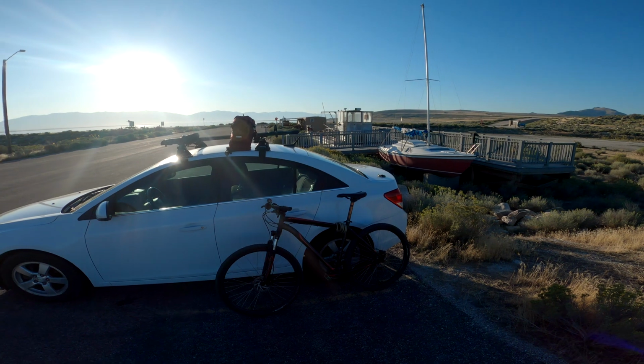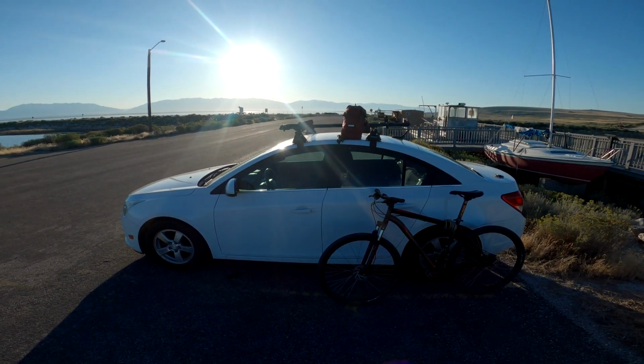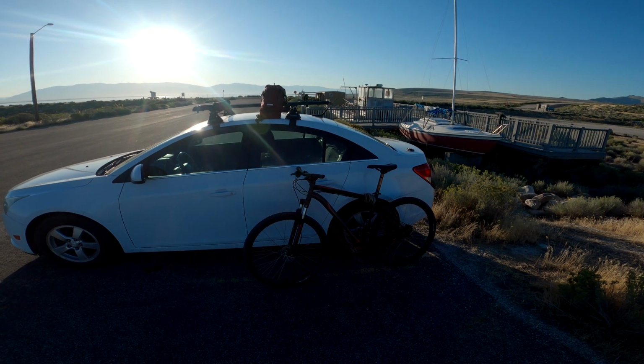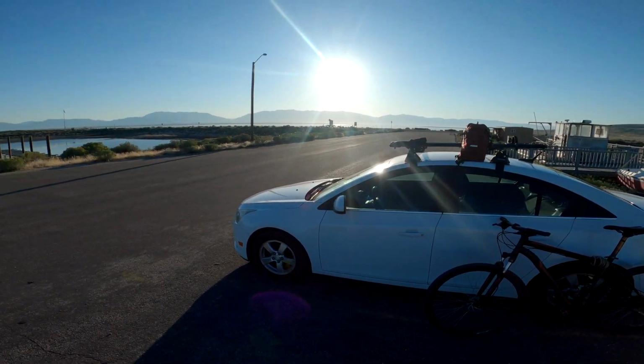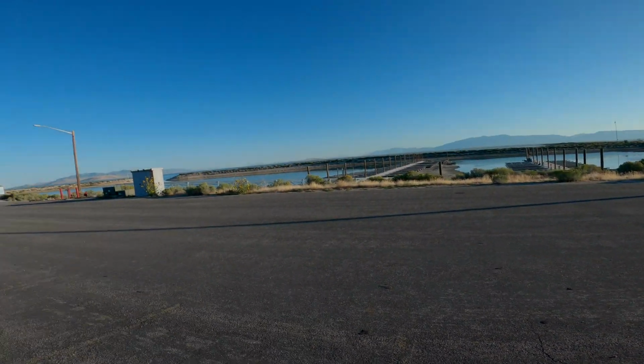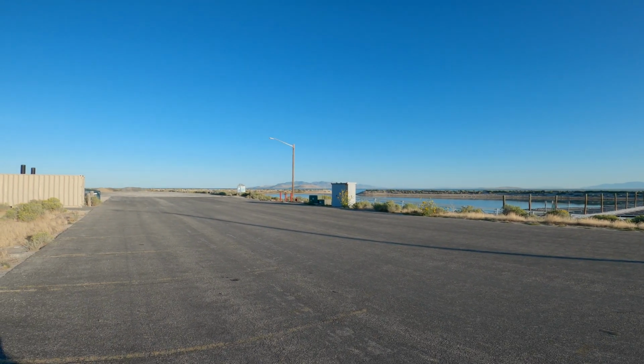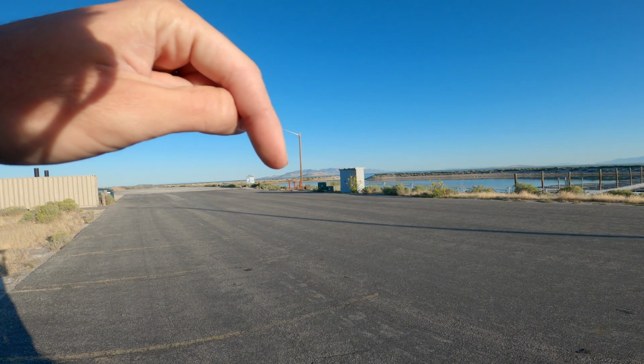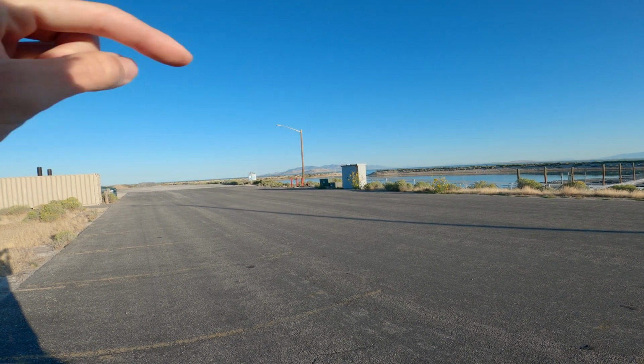Okay, 8 o'clock in the morning. Here I am at Antelope Island State Park. There's my bike in the shadows. Today's mission is to make it out to Fremont Island. There's that island clear off there in the distance. Find everything right there.